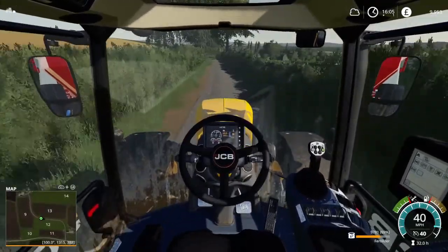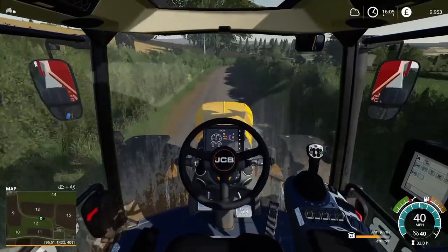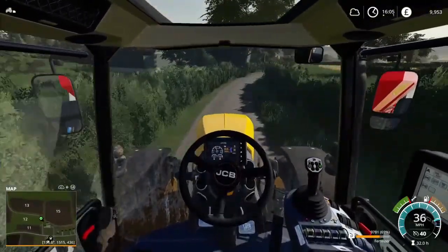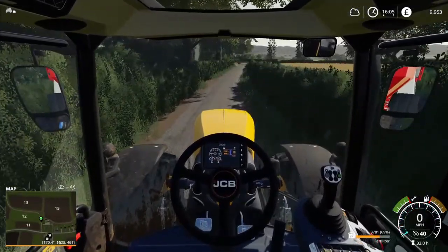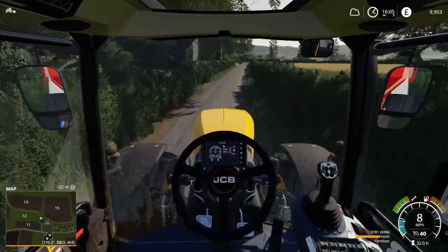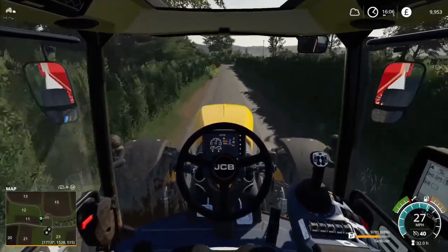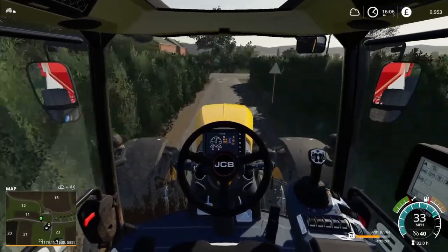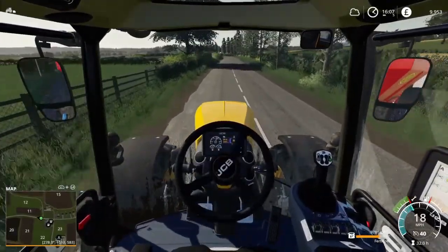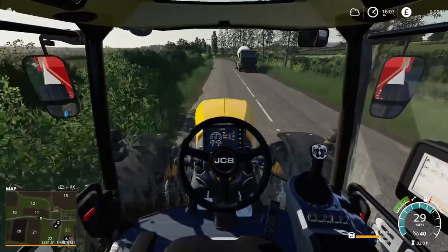So yeah, we're going to bomb through these and hopefully it'll leave me with enough time to sort my own fields out. And in fact, because I'm going to be doing all of the work and not a worker, I'm going to put the time up to times 5 just so time progresses a little bit quicker. Alright, beacons are on. I'm just going to pull out. Right, now hopefully the entrance for field 20 is on this road.